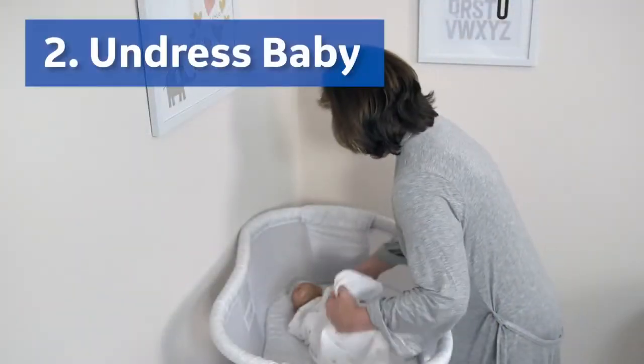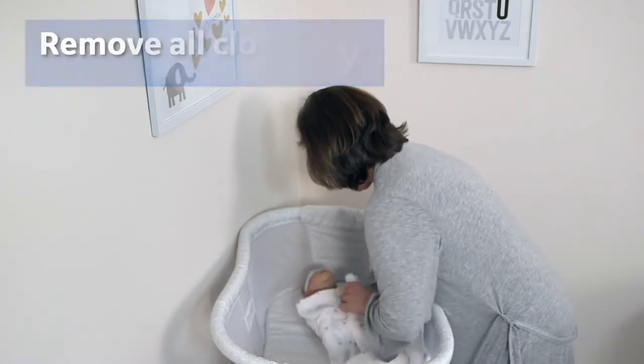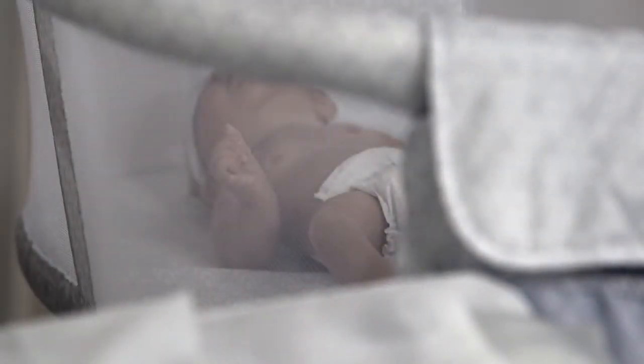Step 2. Prepare the baby by removing clothing. Prior to positioning the baby on the pad, it is important to remove all but the diaper. The therapy is only effective if the baby's skin is exposed to the blue light. Clothing such as sleepers will prevent the light from reaching the baby's skin.